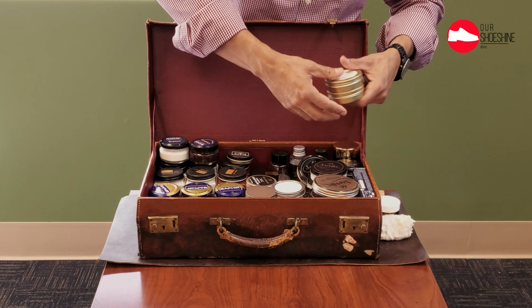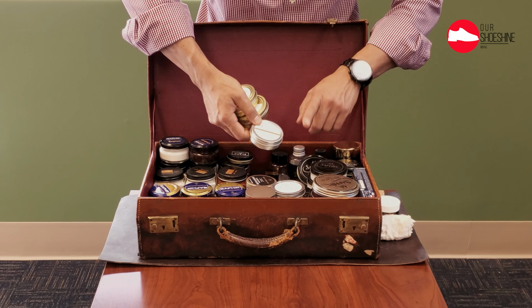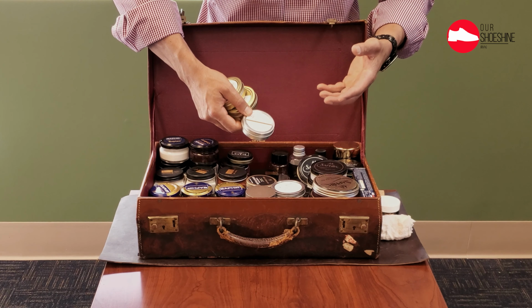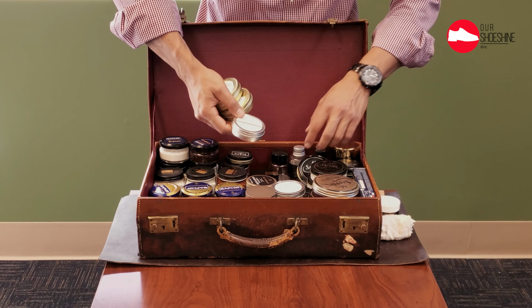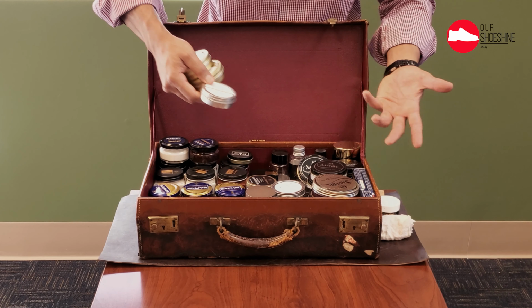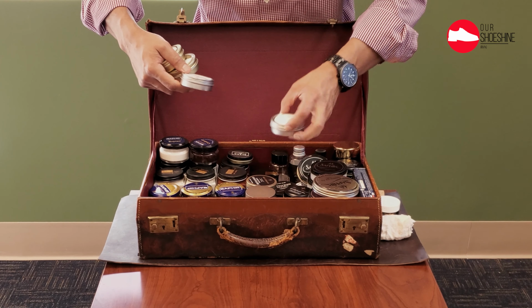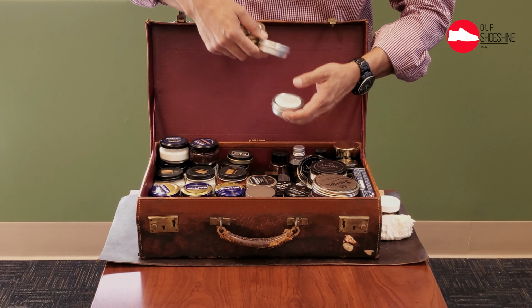Now talking about Pure Polish, I also have their neutral, their light brown cream, because I do have several shoes that are in the brown tones, so I went with the light brown. I still need to have some more of their products, but well, baby steps, I suppose. I also have their neutral high shine polish wax.